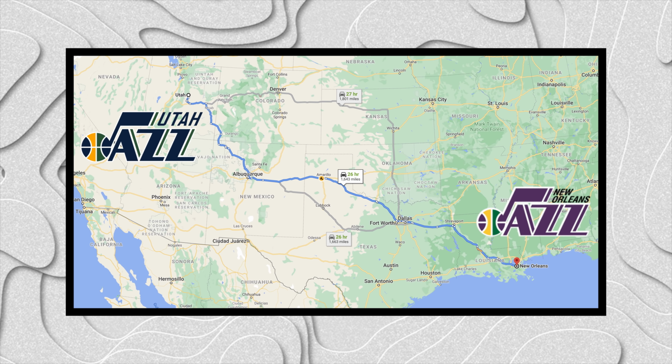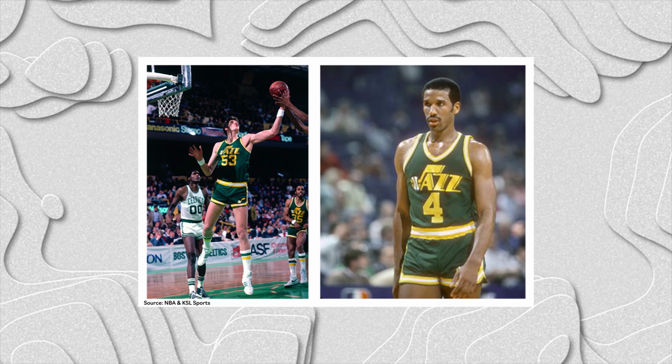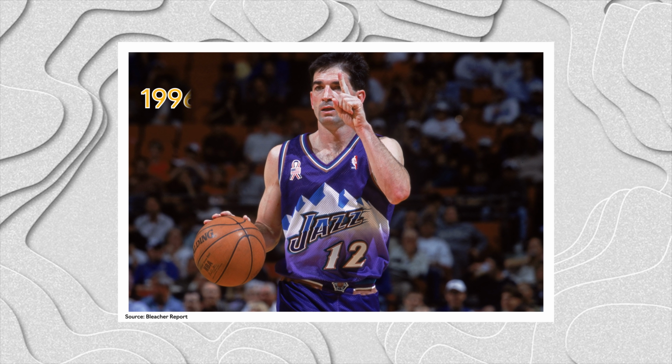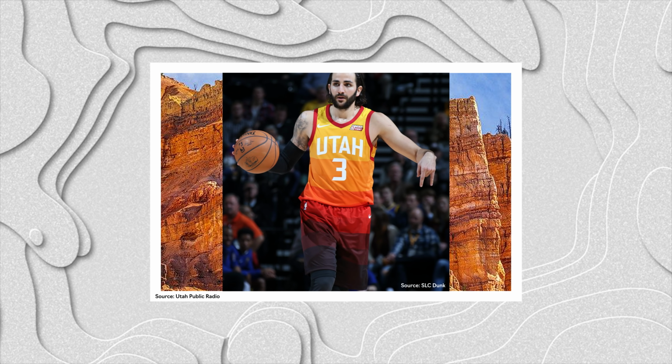Ever since they moved from New Orleans, the Utah Jazz have trumpeted some exotic and melodic unis. The early 80s green were money. The purple beauties from 1984 to 1996 might just be their peak, but the classic mountain look of the 1996 to 2004 era is worth scaling the summit. Today, they still impress with the occasional donning of those National Park-popping Red Rock pullovers.